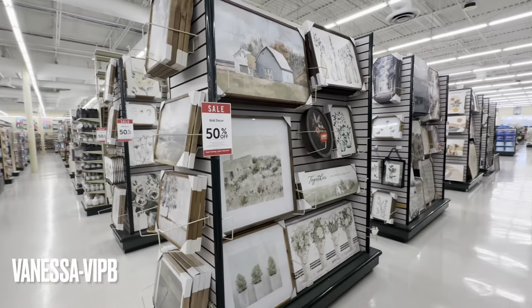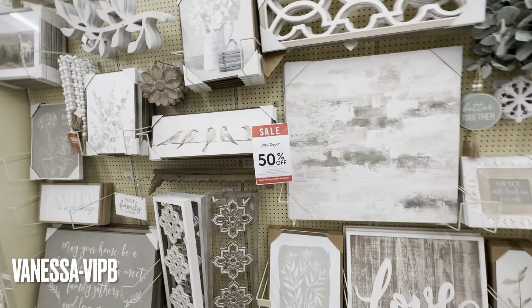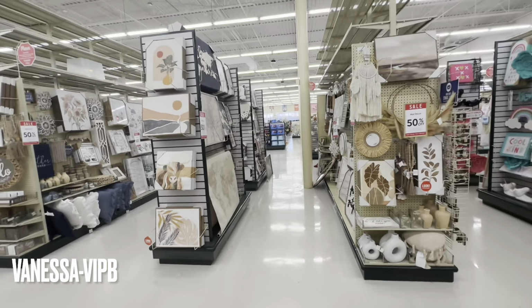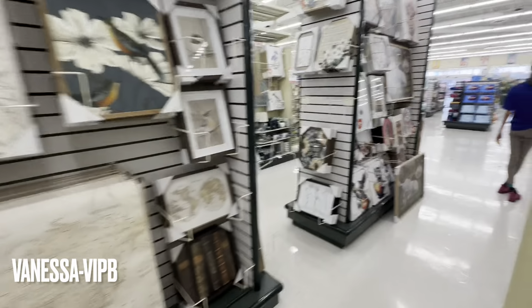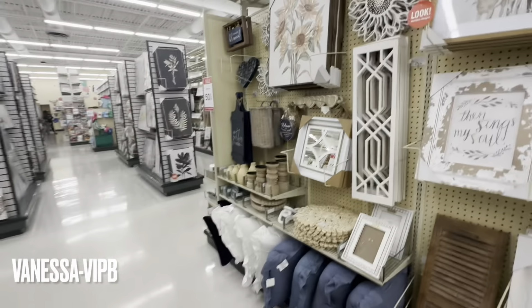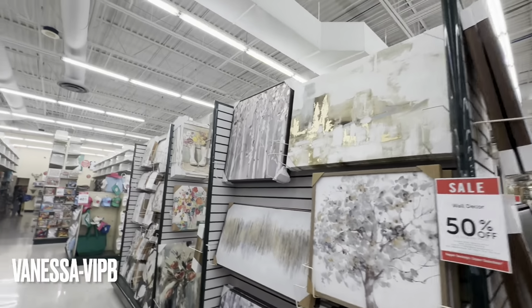Hobby Lobby has some of everything. If you're looking for some decorative ideas, wall decor is 50% off. And it's good to come when they are having sales. One of the salespersons told me they alternate different stuff every week. So if they don't have what you want on sale this week, more than likely it might be on sale the following week.